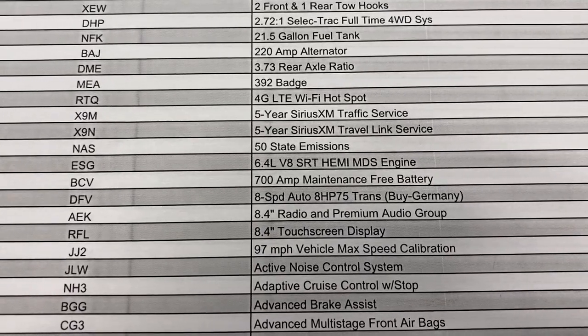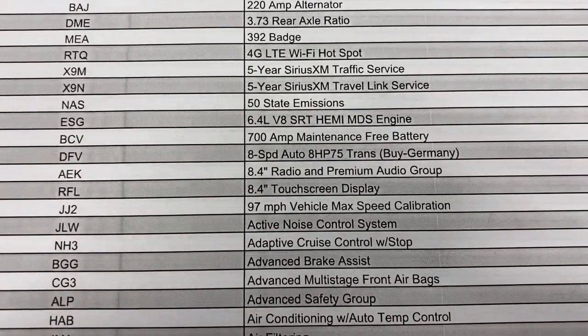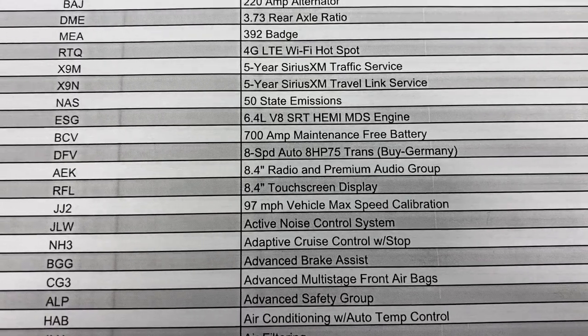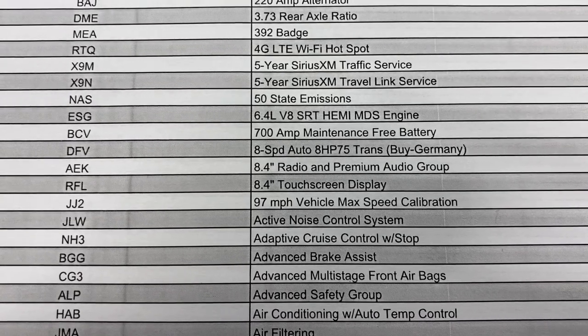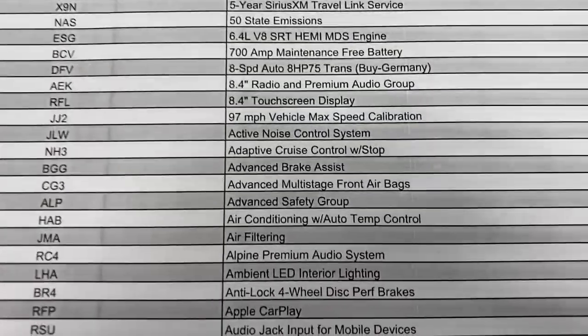You can see the big option for the 6.4 SRT Hemi. 8-speed auto, of course, the heavy-duty 8-speed TorqueFlite we've been talking about. It does come standard with the 8.4 radio, the premium audio group, so that does come with the Alpine subwoofer, 8.4 Uconnect 4C, which is a great touchscreen, works really well.